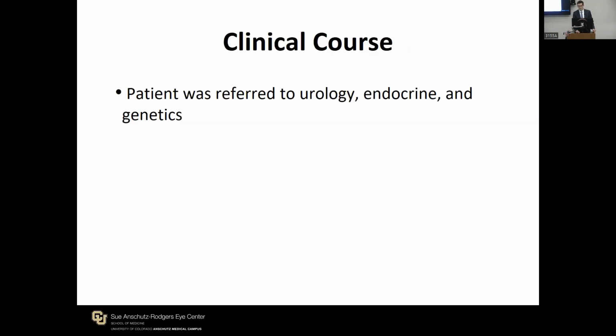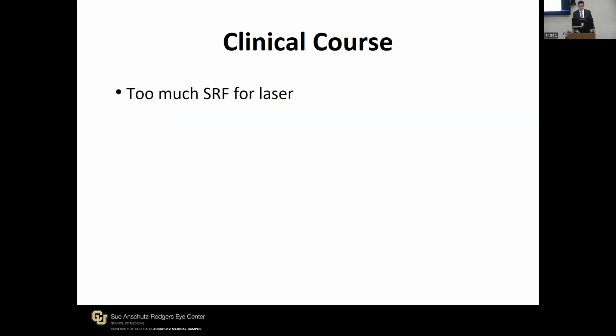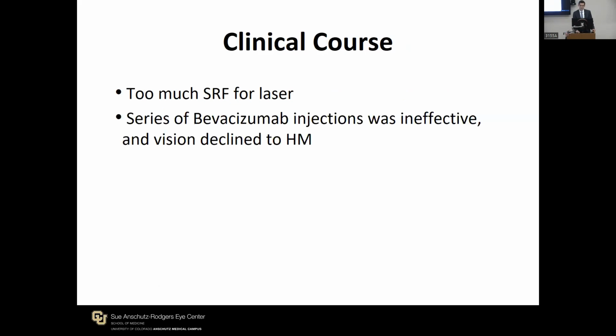Therefore, the patient was referred to urology, endocrine, and genetics. For the eye, there seemed like there was too much subretinal fluid and much too large and extensive lesions for laser to work. He was really against basically any sort of intervention. He was a pretty challenging patient to manage.